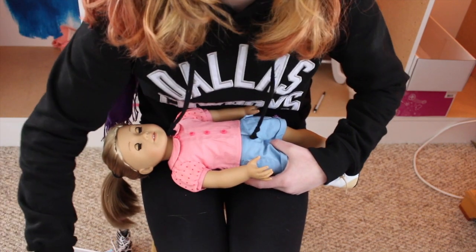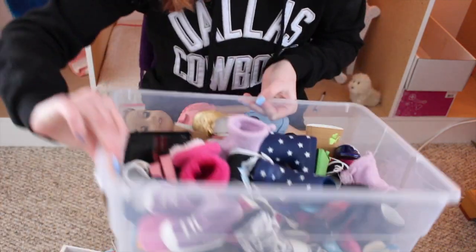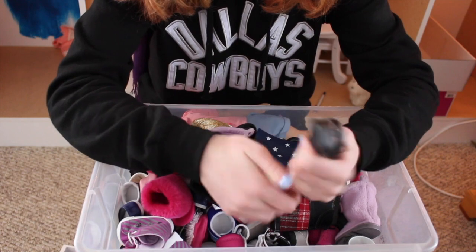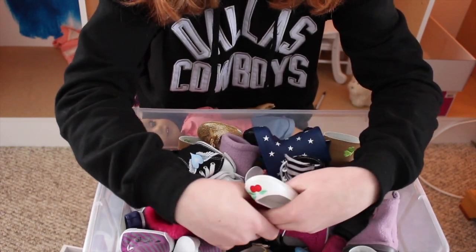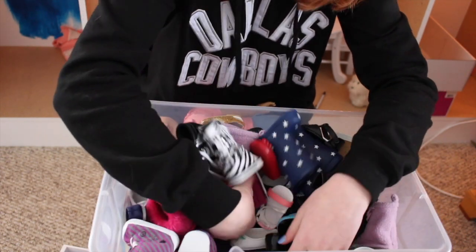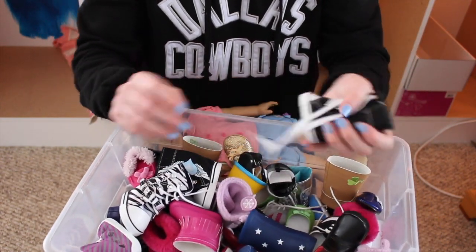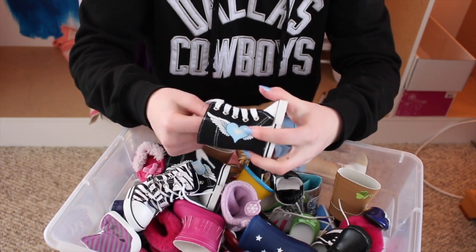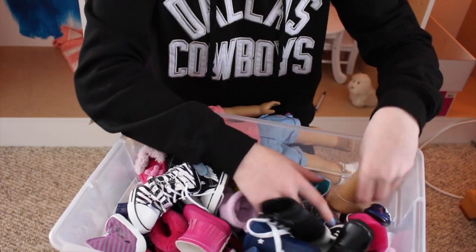I'm probably not gonna find the same shoe, guys. FYI. I feel like I just knocked down the camera. That's what it feels like. Let's see. It was like all the way down in here. Well, I know these aren't the right shoes, but, you know. Another one? What is this? Oh, this is like the thing. I don't know what to call it.